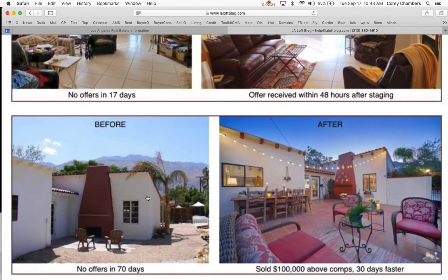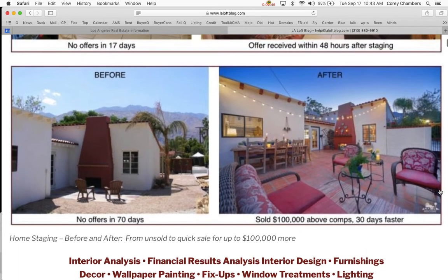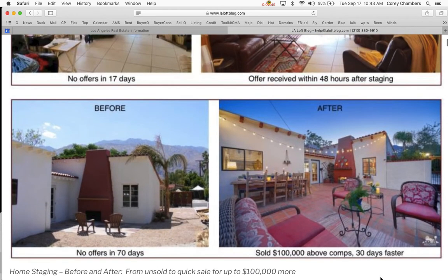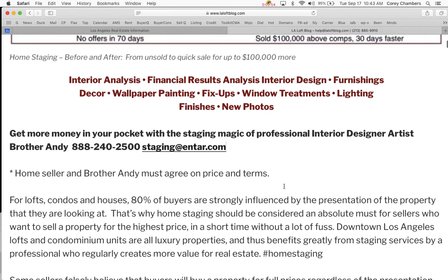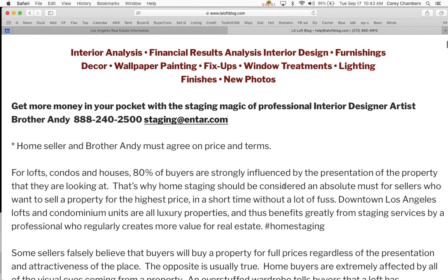It had some beginnings of renovations, some improvement, and then they stopped. So Brother Andy came in and finished it, and the property sold for $100,000 above the comps. In other words, there was nothing even remotely close in the neighborhood to the price the property sold for, and it also sold 30 days faster. So those are the before and afters of home staging, and how to get $100,000 more.